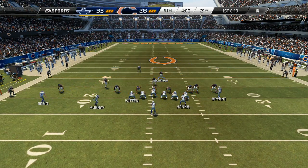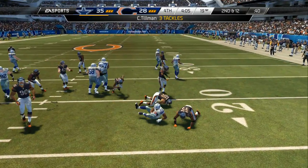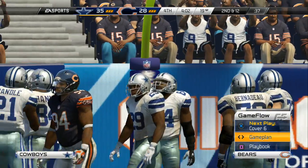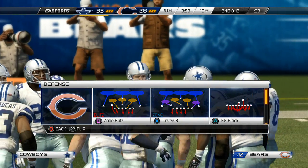Looks like they're going to run the Wildcat. First and 10, going off tackle here. They've got him behind the line of scrimmage. Got to give the defense some credit on first down. There's so many things the offense can do. They were ready for that play, and they stopped it.